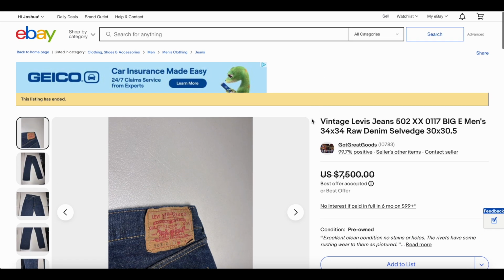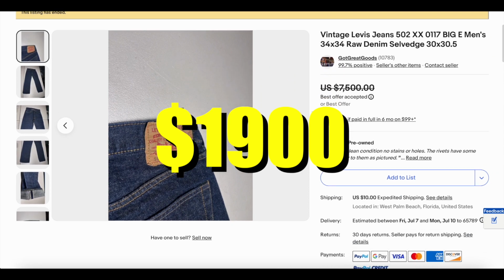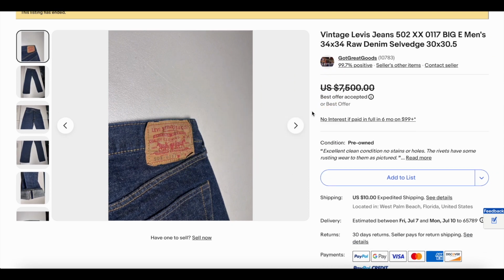But this one went for $1,900 in the end. They didn't get $7,500, but that's no surprise probably to them or to us. But cool pair of jeans, and keep on the lookout for the 502.